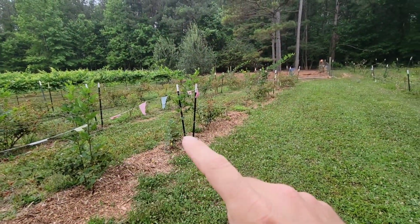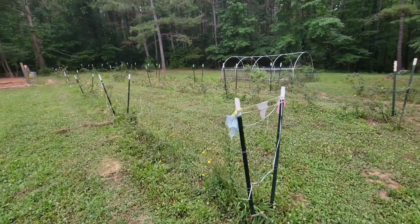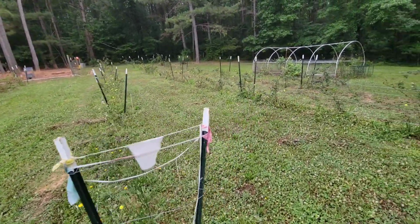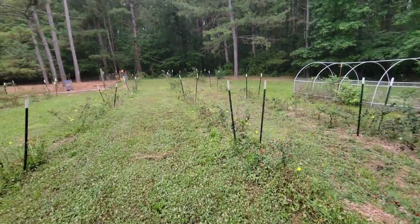Now these are the Wichita. These are supposed to be a new variety called Ponca. They're thornless as well. I bought 60 of them. Honestly, I don't like them quite as much. They're really good. I don't think they put on as big a berry as the Wichita, and they're not as sweet. And my wife has quite the sweet tooth. She likes the Wichita way better too.